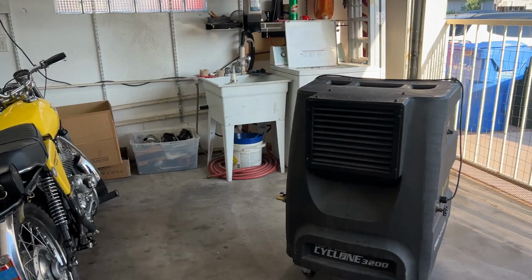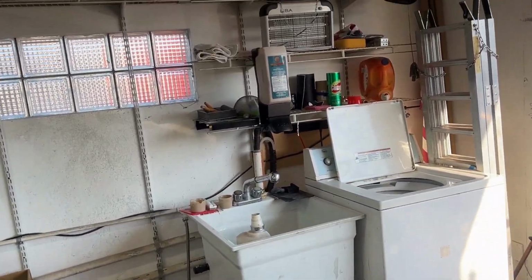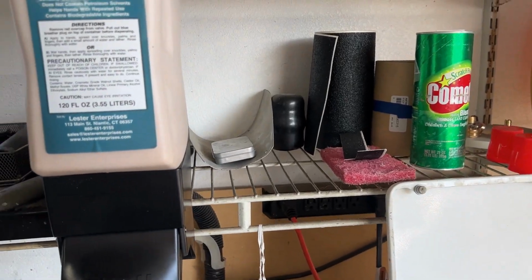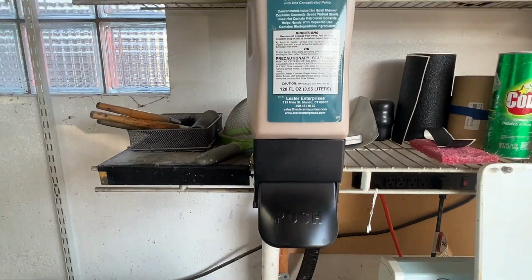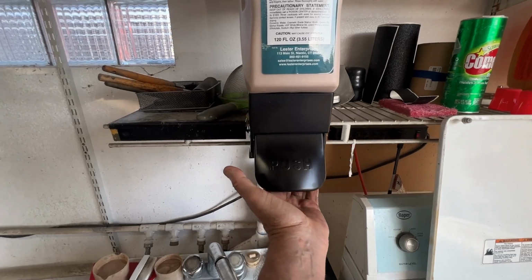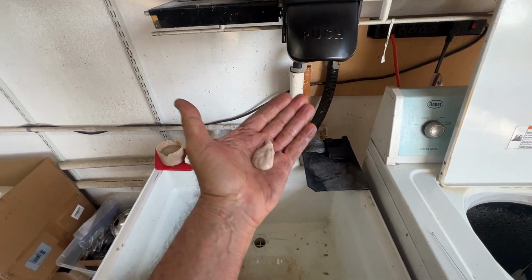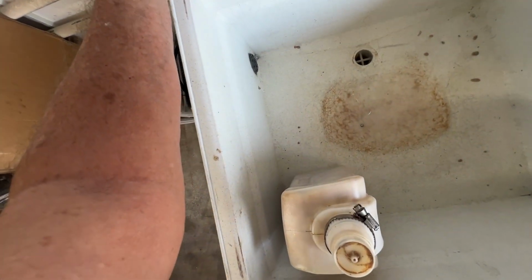All right, let's talk about a little bit of progress that's been made. First of all, I hung up my new soap dispenser. Here it is, and I'll show you how it works. It's just lovely. You just reach under here, give it a press, get yourself a handful of cleaner. And it is wonderful. This old one started leaking.